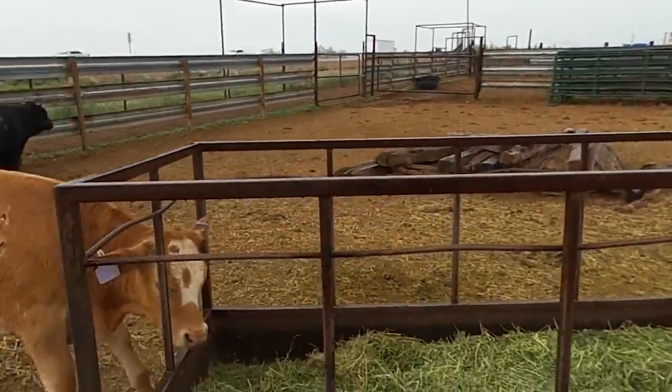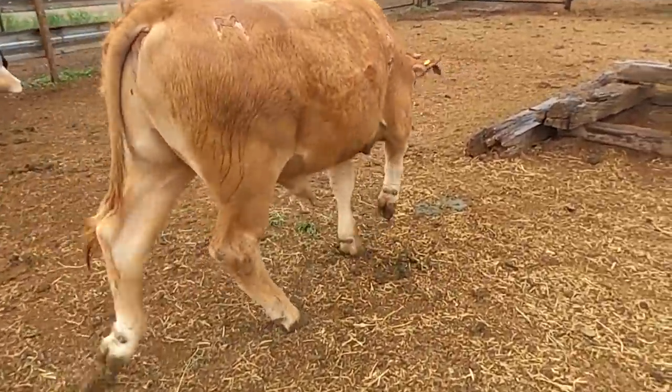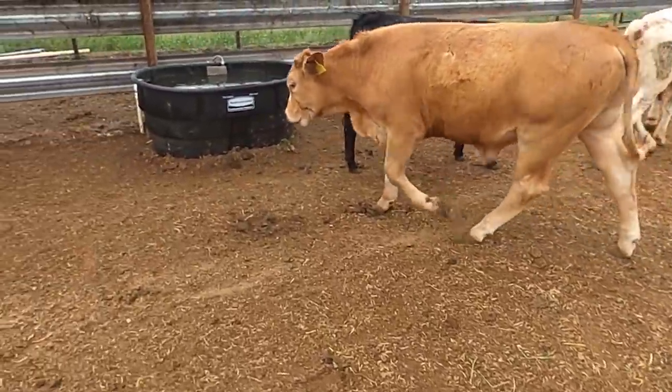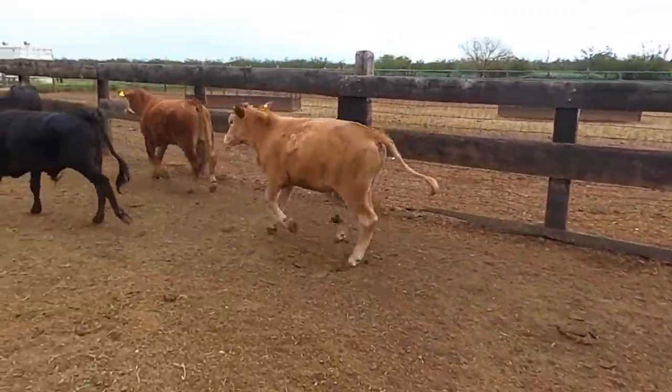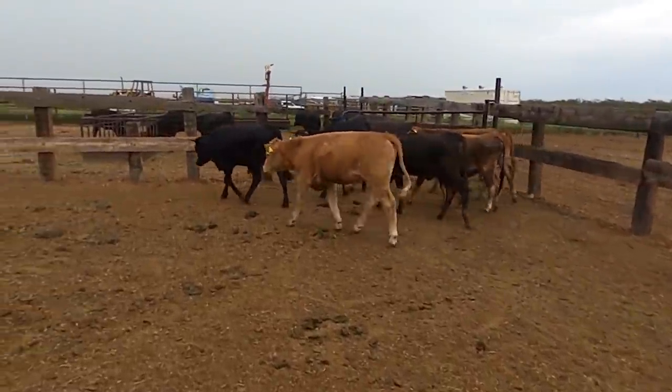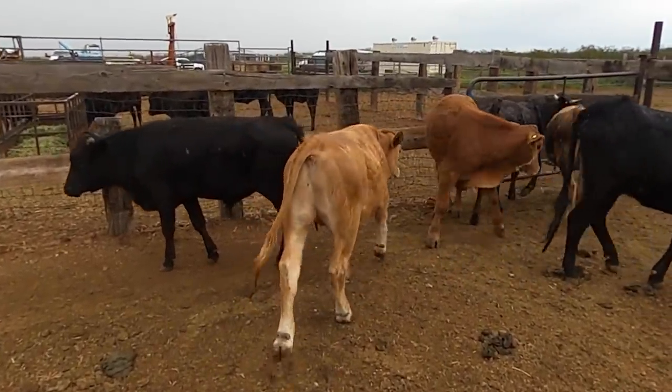Hey, here's an update. This is a week later on the broken leg steer, okay? I showed you a little video of him the other day. Right front leg was broke. It's still kind of big, but it's not bothering him at all. Look at this. Right front leg. Look at him. So now it'll be the leg closest to us right here. Watch.